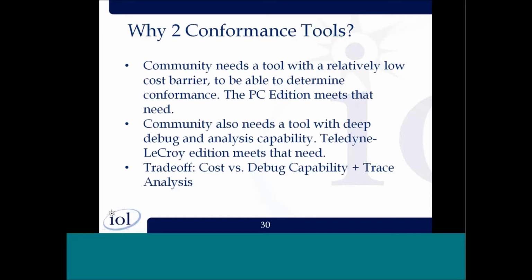But the PC edition tool, while easier to set up and easier to obtain in a sense, doesn't have the same ability to capture bus traces and analyze PCIe traffic as the Teledynelecroy tool does. Obviously, for using the Teledynelecroy tool you need to have that hardware, and there's some cost involved in doing that, but there's more capability that goes along with that. So really there's a trade-off between these two tools: the cost of setting up the system, the cost of the hardware, and your debug capability and trace analysis. That's why we've introduced both, to help people that are maybe just getting involved and don't have this kind of debug bus analysis hardware available yet.